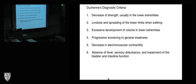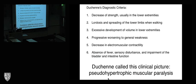He noticed that they had excessive development of volume, or hypertrophy, of the lower extremities, and that this disease worsened until there was complete general weakness. He also noticed that this was coupled with decreased electromuscular contractility. And importantly, he noticed that this was in the absence of other things that would suggest peripheral or nervous system abnormalities or infections. So Duchenne called this disease pseudo-hypertrophic muscular paralysis.